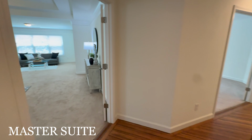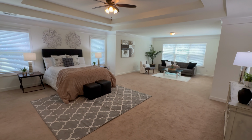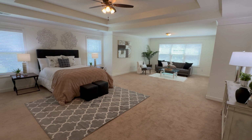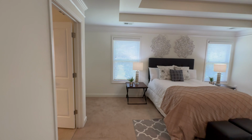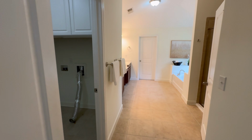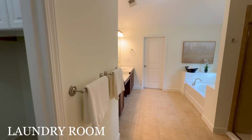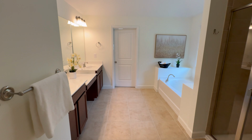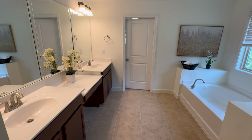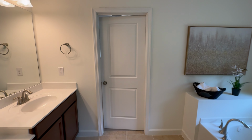Going up the stairs, you have 4 bedrooms and 3 full baths. One of the bedrooms is the owner's suite and it is huge. Notice all the beautiful details in the ceiling. The bathroom has a dual vanity, a standalone shower, soaking tub, and a huge walk-in closet. And I love that this is so convenient that you are connected to the laundry room.